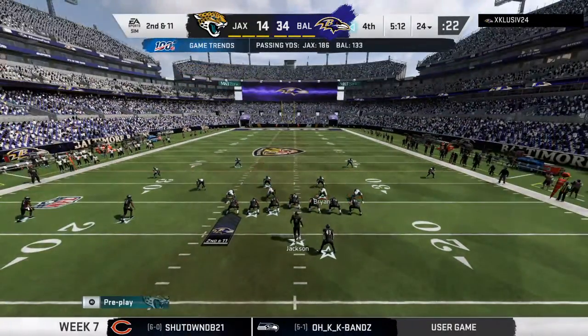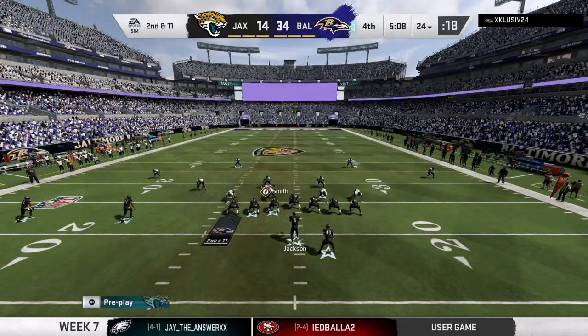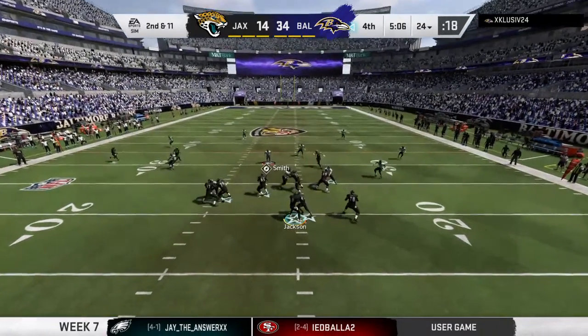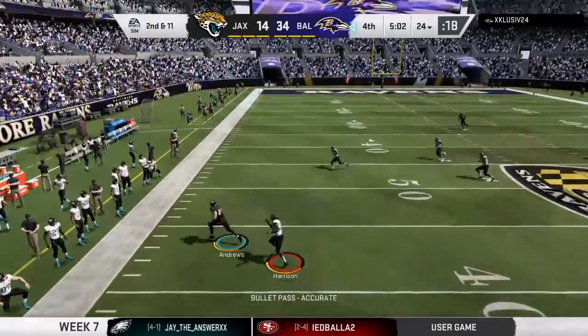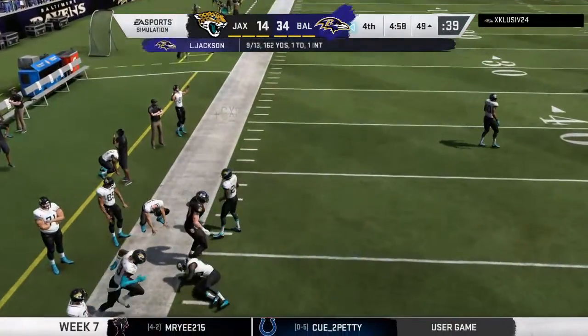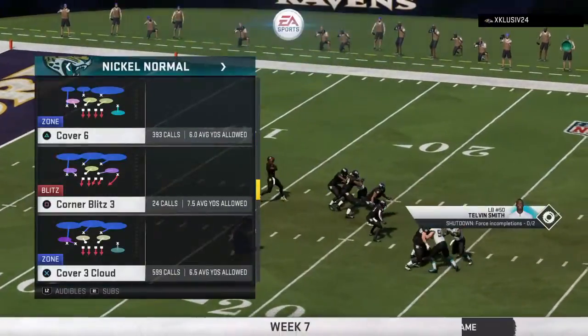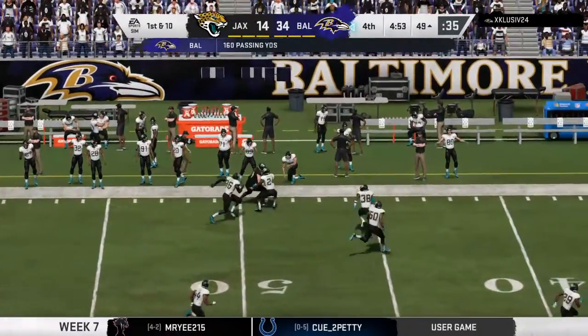2nd and 11. He's crashing. He's checking crash. Play action. It's Jackson. That's caught by the former Sooner, Mark Andrews. And he'll be taken down, but not before they work it across midfield. 27 yards there, a first down.